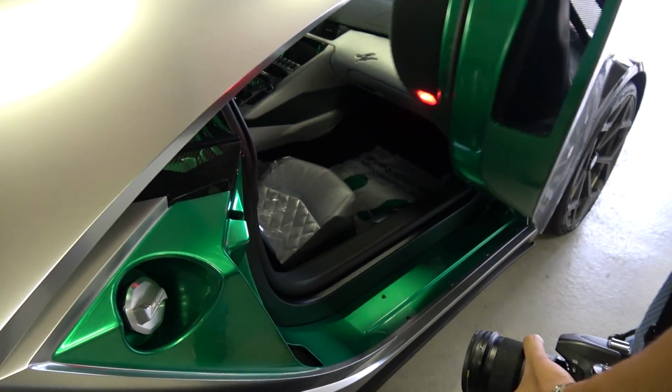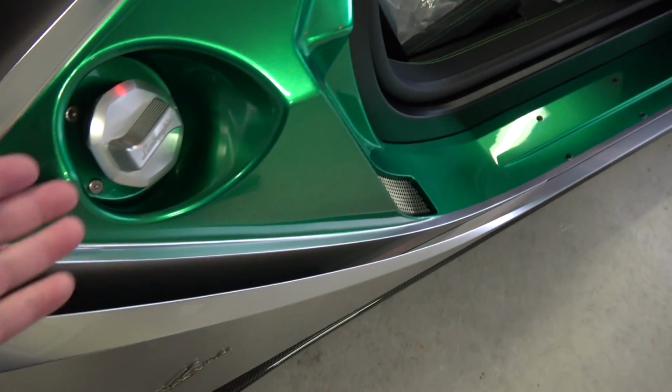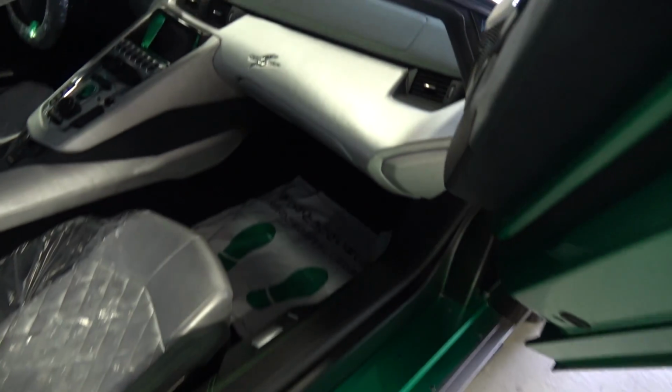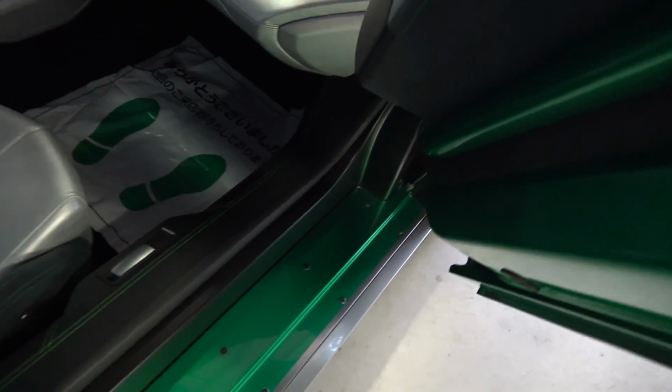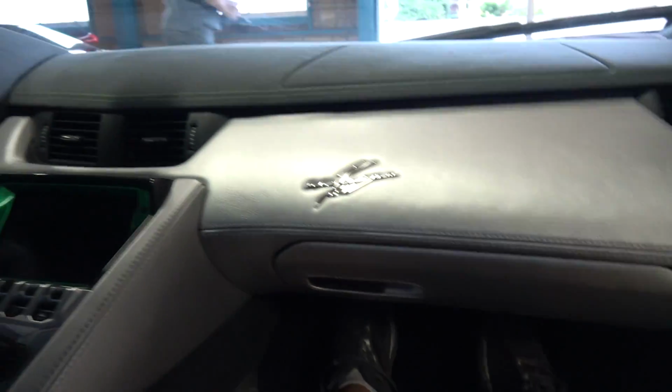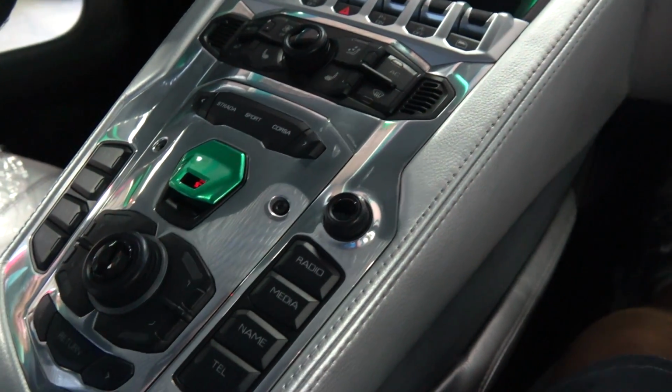It's like a little button, right? Check out the interior here. It's candy green. You got the gas cap right here as well. Check out the interior. I'm gonna attempt to fit my American ass in here. Excellent. Oh, it's chrome. Wow. Green accents.